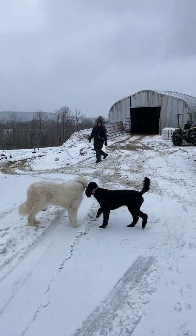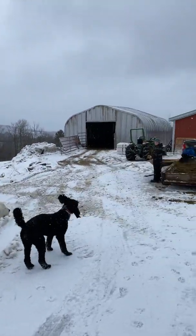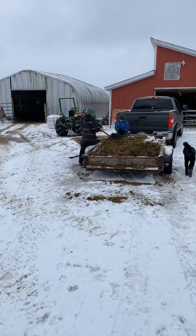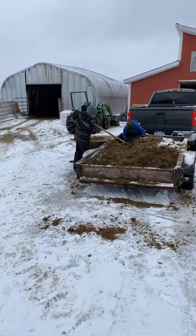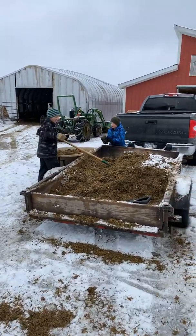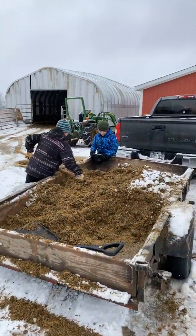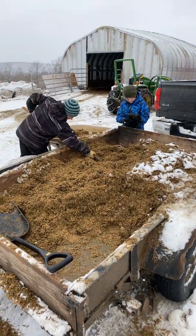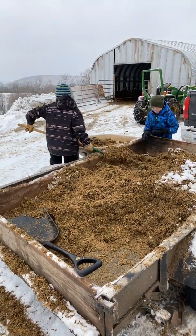So there's Barry the farmer, and these are one of the two kids of Two Kids Goat Farm. Finn on the left with the pitchfork, Mason, who's his buddy. They live right down the hill. And so they are feeding the animals this morning with Barry.